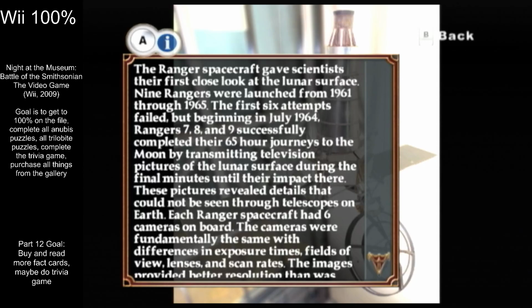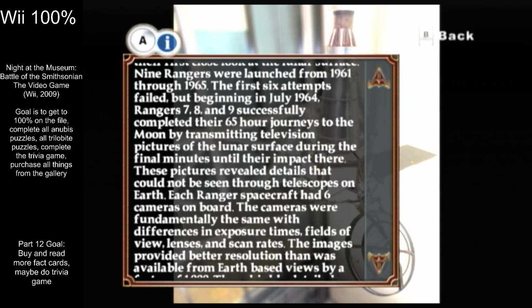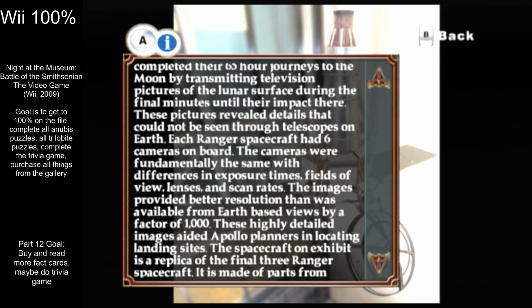The Ranger spacecraft gave scientists their first close look at the lunar surface. 9 Rangers were launched from 1961 through 1965. The first attempts failed, but beginning in 1964, Rangers 7, 8, and 9 successfully completed their 65-hour journeys to the moon by transmitting television pictures of the lunar surface during the final minutes until their impact there.